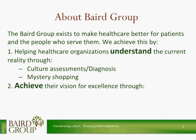When we work with organizations, we want to see more engaged employees and more engaged providers. So we help you understand the current reality through culture assessments, which we call the diagnosis phase. That includes mystery shopping, because we want to shed light on the real stories behind the patient experience. And then, getting into some of the service training, employee engagement, and leadership development. So basically, we're helping clients find solutions to their service issues. And it often includes linking them to effective products and technology that can help them improve efficiency. Not only efficiency, but the patient experience and cost effectiveness.